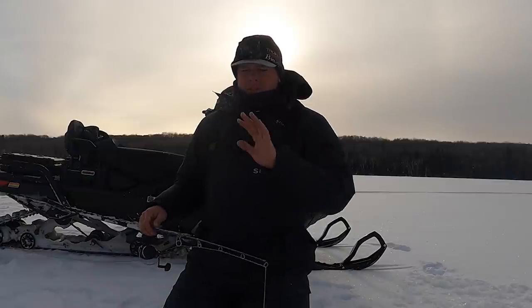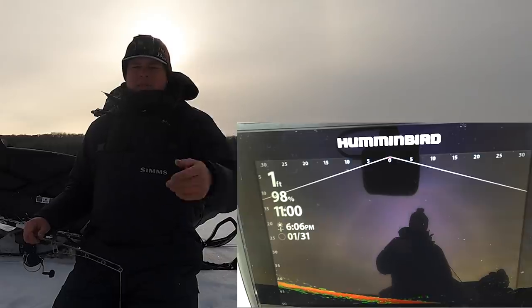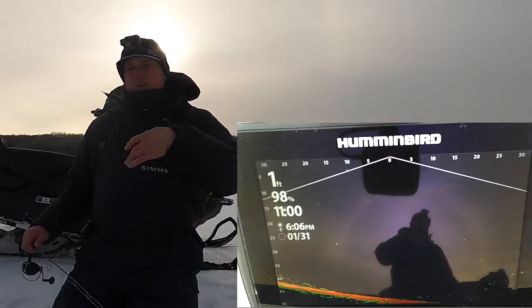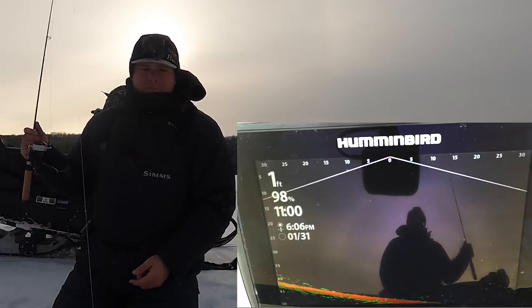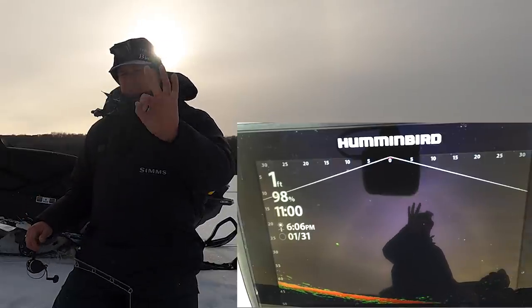But we're basically gonna be talking about lures today. I want to focus on lures. So we've got the Cisco out. That'll be kind of our testimonial to see how well these lures are working compared to a dead bait. And we're gonna see if we can put three trout on the ice with three different baits.